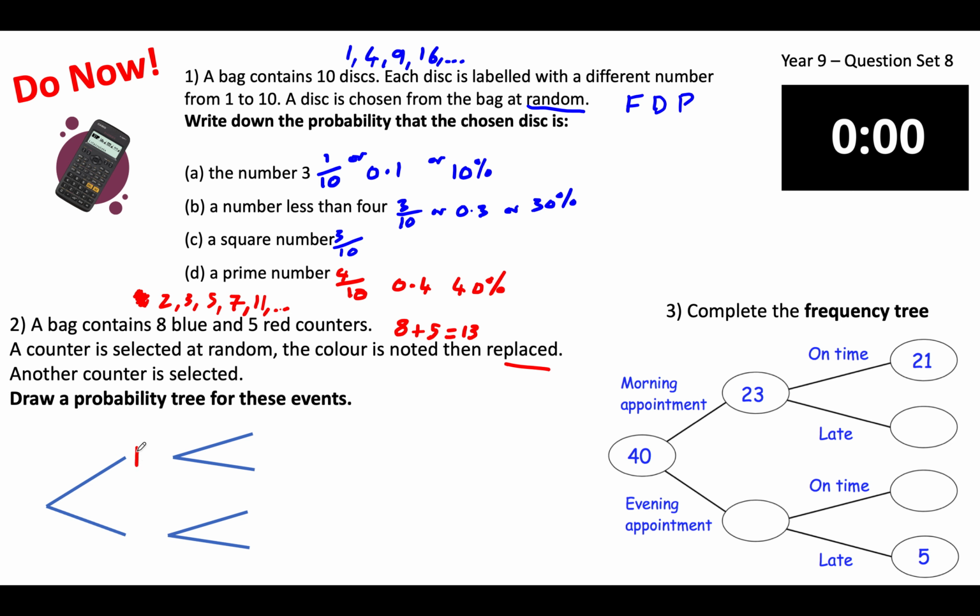So when we draw our first counter out, it might be blue. It might be red. And the probability of blue would be 8 out of 13. And the probability of red would be 5 out of 13. Notice that 8 out of 13 and 5 out of 13, add those together, it totals 1, as in 13/13ths. It's a whole number 1. Now that's the first counter. The second counter then would be this second set of branches. And I could select a blue or a red or a blue or a red, depending on which set of branches I've gone down on the first counter I took out.